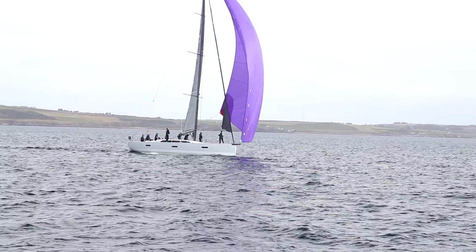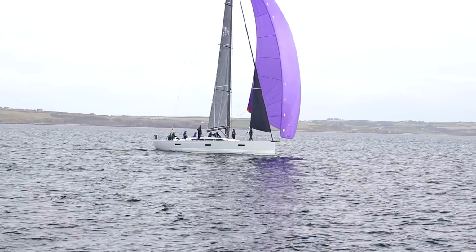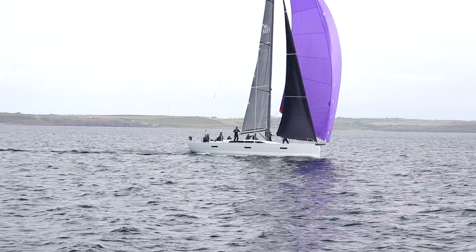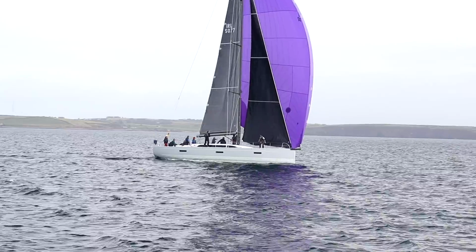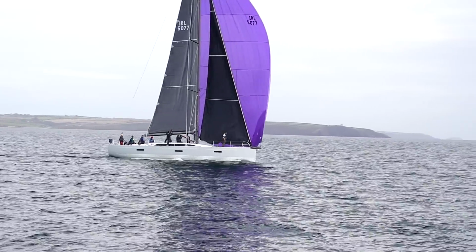I think they're going to spike it off the pole, which is a fairly safe way to do it. But before you do any of that, it's good to get the jib out. The jib acts as a little bit of a blanket for the spinnaker. Now they're leaving it fairly late, which is good to see.